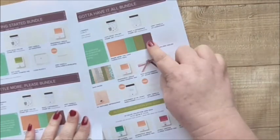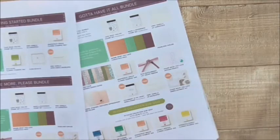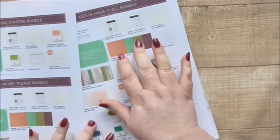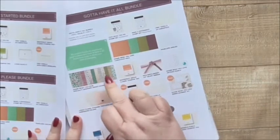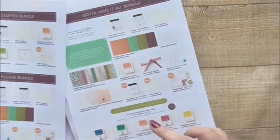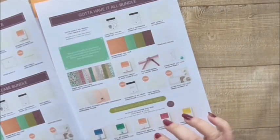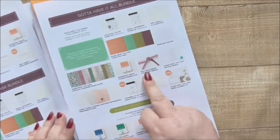Obviously, you're not getting the Pineapple Punch there, you're not getting the Lovely Lipstick, and you're not getting the Blueberry Bushel. So you're not getting the exact same thing, if you know what I mean. But this suite of papers, cardstock, goes with this DSP, and that's the whole point. It's your cardstock packs go with your DSP packs, not with your inks. So, the other thing I thought was strange was that there's no Old Olive ink in this one. Yet there is in this one.